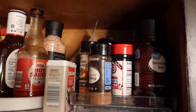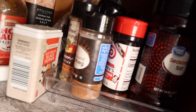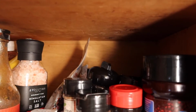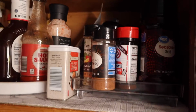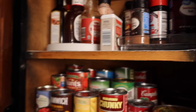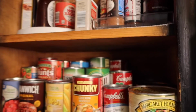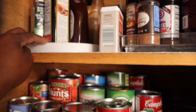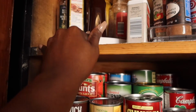But it holds actually several, I don't know if you guys can see that, but it did hold several of the seasonings. And she actually has a overflow cabinet, guys. She had a lot of seasonings, so she did have a little small overflow cabinet there as well. And then we have the Lazy Susan that I put all of her oils on. We're gonna get an oil canister for her canola oils and stuff to go on.